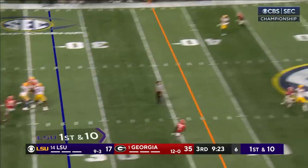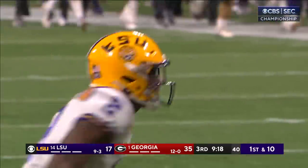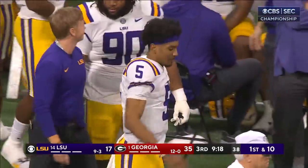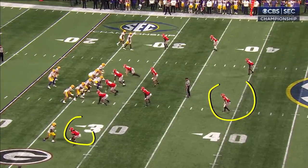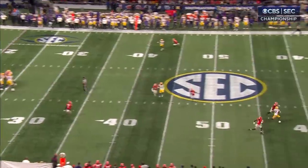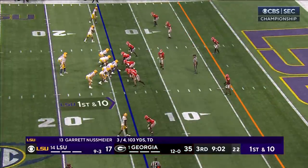Nussmeier loads and is going to go long again. Man out there, got it! To the 15, Neighbors again. Double coverage this time. You just throw the ball deep, even though Georgia puts two players on the receiver. They got him inside out, they got him bracketed. Throw the ball up. Where is it? Where is it? Neighbors knows where it is. 49 yards later, first down in the red zone at the 14.